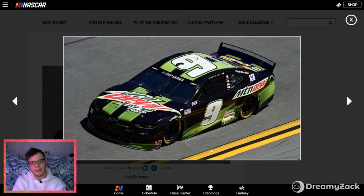So this is a really interesting one. This is Chase Elliott's Mountain Dew Zero Sugar. Okay. So the old Mountain Dew scheme was metallic green with black stripes. This one's got a lot going on with it. It's a black base with green stripes, but they give it like an afterglow a little bit. They give it some glow, some white numbers, so the numbers pop out. I'm kind of a fan of this.